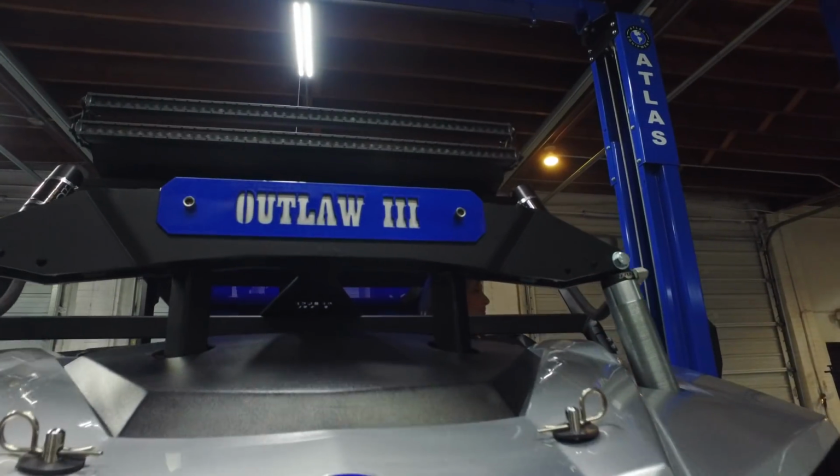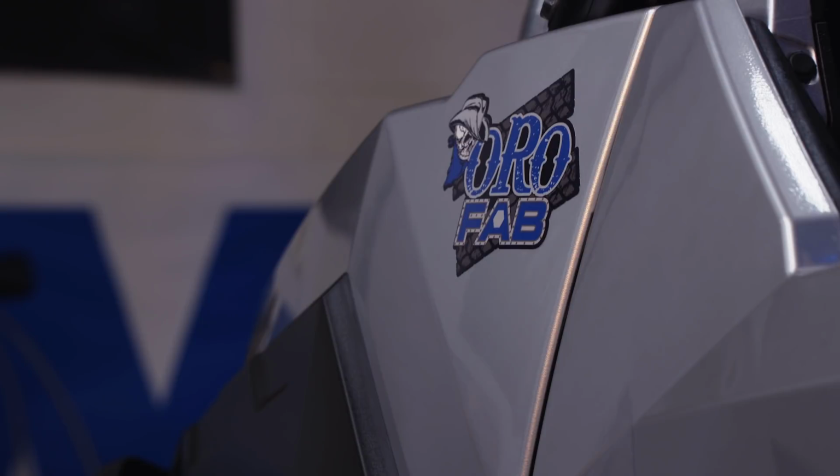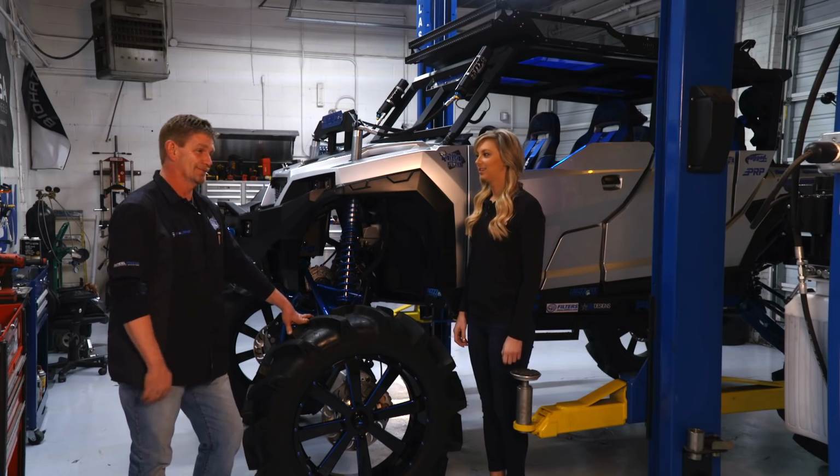So this is Outlaw 3. I love it. What do you think for your first Project X? We're very proud of it, and it's even pretty extreme for us here at Off-Road Outlaws, so we're proud.